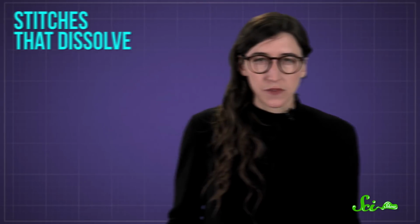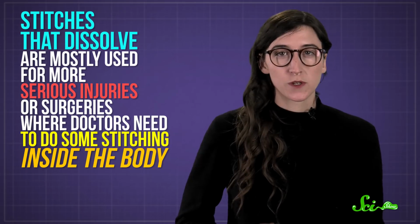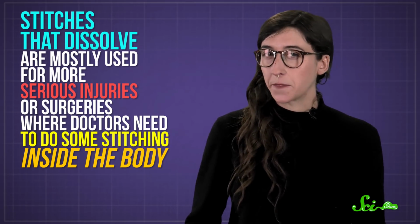You may have also heard of those stitches that dissolve after a while, but they're mostly used for more serious injuries, or surgeries where doctors need to do some stitching inside the body. They're not gonna cut somebody open again just to remove the stitches, so they use special stitches made out of a biodegradable organic material instead, which are designed to be absorbed by your body.